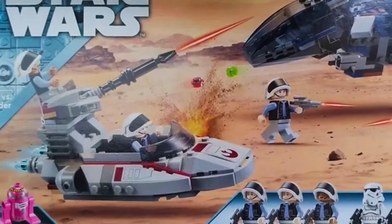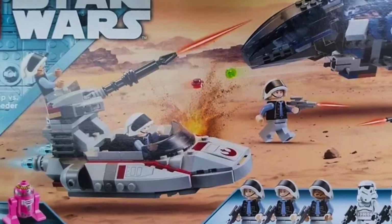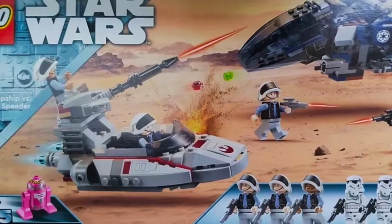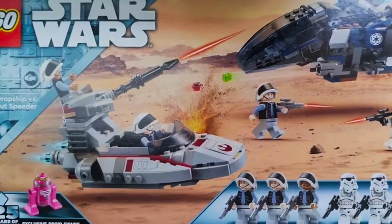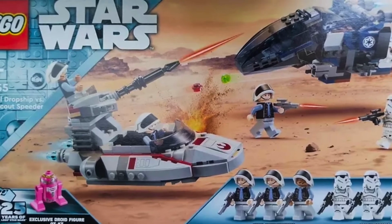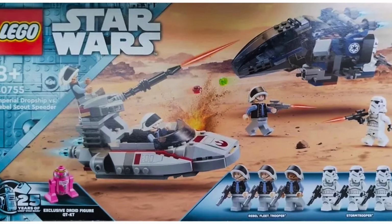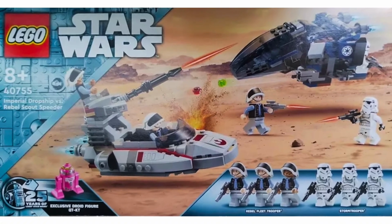So the first set here is going to be an October 1st 40755 Imperial Dropship vs Rebel Scout Speeder. This one will retail for $45 with 7 minifigures, and the news is that it's rumored to be exclusive to LEGO stores for the rest of the year, and it will retire after December 31st. This is very big news.